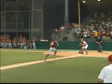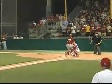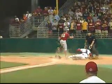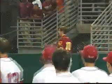Dykeman breaks for home, and he is ejected from the game for this. Oh, okay. Well, I don't know. Catcher's blocking the plate. That's tough. It's a tough way to get thrown out, but the umpire made a decision immediately to do so. So he's gone and out at the plate. Tie game 6-6, bottom of the 7th.